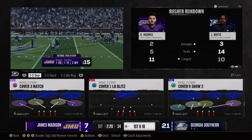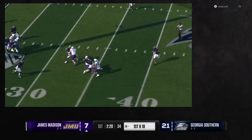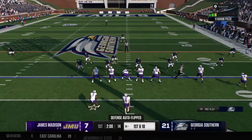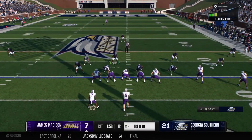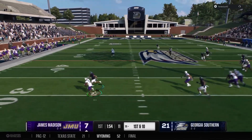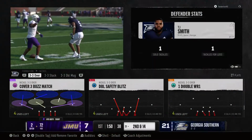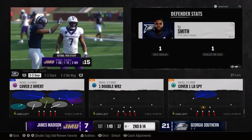Nice job by the QB, sitting back in the pocket. You can tell he wants to throw the football, go through his progressions. Nothing home, take off and slide. I love this slide at the end. Don't take a big shot. Looking to pass, it's Morris. Quickly complete. He's brought down, but he went backwards after that completion, not the way they had it drawn up.